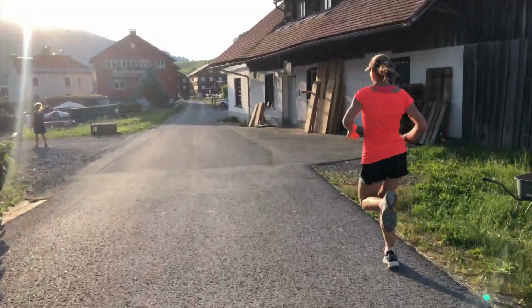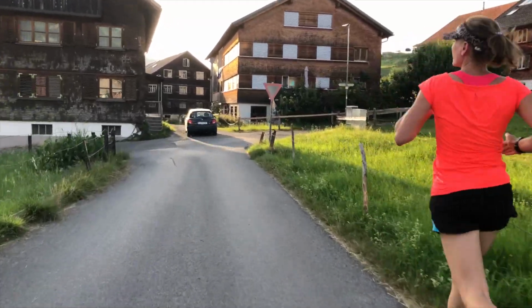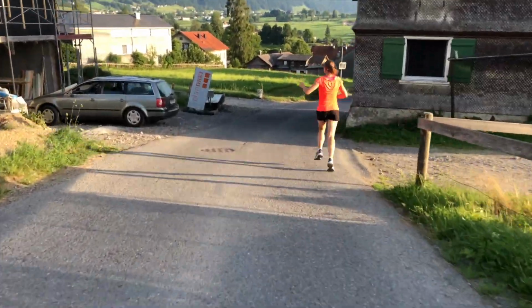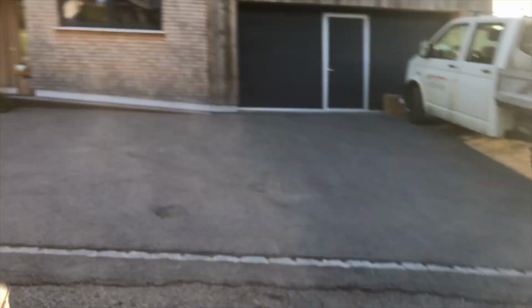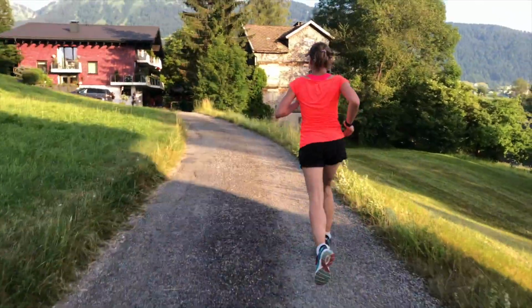Wow, Lara's putting on the pace now. No, but that's alright. I didn't come off the bike. And the camera's still rolling.